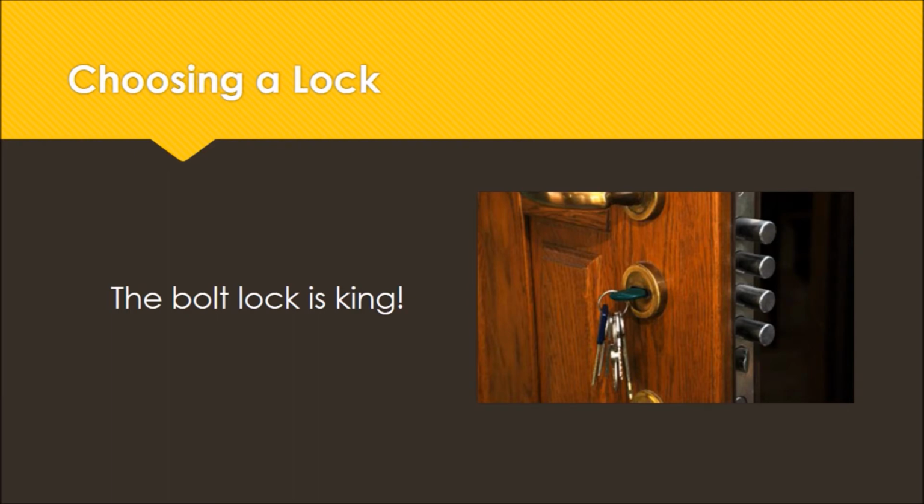The bolt lock has been proven to be far more difficult to break in than just about any other door lock, at least for the standard civilian door lock. I mean, we're not Fort Knox, but you see what I mean. The bolt lock is the best lock you can have on your front door.